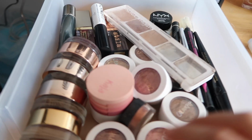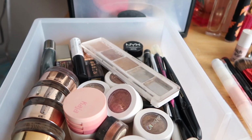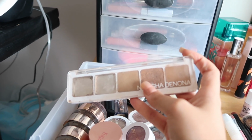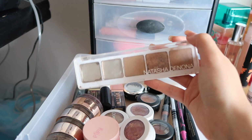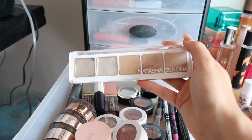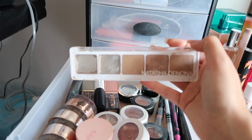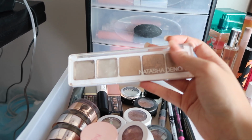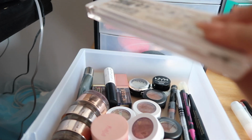In here I have my singular shadows and liners. This Natasha Denona Camel palette has such a tragic story. I'd had this for literally like a week, and then my boyfriend accidentally dropped it, and so the first two shades completely shattered and broke, and even though it looks like it's seen better days, I actually love the 3 shades that are left in here, so I am keeping this.